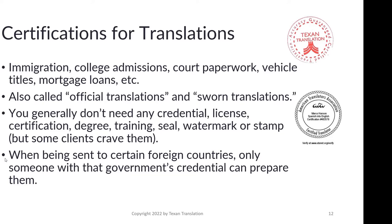Then there's people who want something certified. Immigration, USCIS, which is the United States Citizenship and Immigration Services, they want a certification on there. College admissions are going to want certification. Court paperwork, vehicle titles, lots of things need a certification on them. And we're going to go over this in a little bit. It's just a statement saying, basically, I can do this. I'm qualified to do this translation.